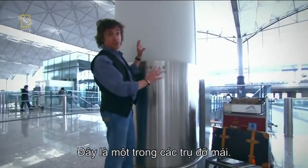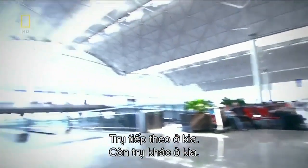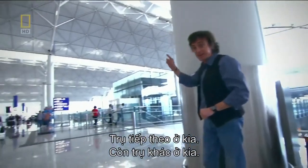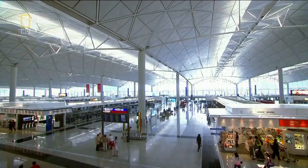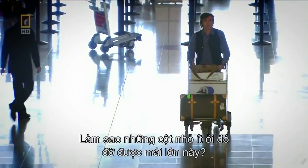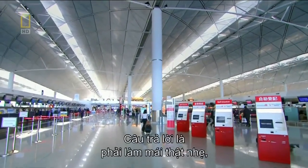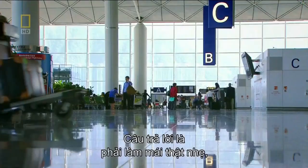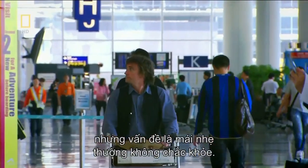This is one of the pillars holding up the roof. The next one is all the way over there. And in the other direction, it's all the way over there. Those are huge spans. So how do such a small number of thin columns support a big roof? The answer? Make the roof really light. Only trouble is, a light roof isn't usually strong.